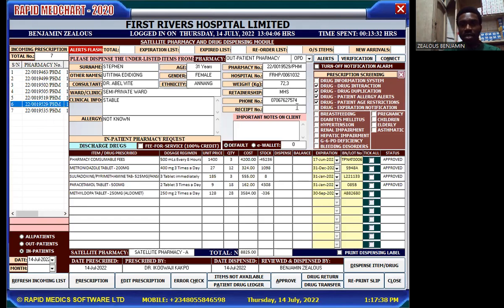When you click, it displays everything about the patient and the prescription, including the quantity, and the details of the drug. This quantity is the prescribed quantity. This is the cost of the drug per unit, and this is the stock level of each of these drugs at the dispensary. For now, you will see methyldopa, Aldomet, showing minus 336, and I know that is not correct. That is one of the errors we're having when it comes to stock management.